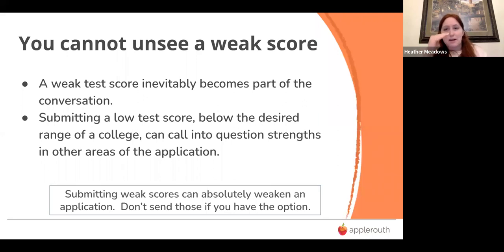That doesn't mean a mid-range score, right? If your score is towards the bottom of their range, maybe that's not going to terribly hurt you. I'm talking about something a lot lower than your GPA, or a lot lower than what a selective school would expect. So again, just make sure you're thinking about that. Don't send those in if you have an option not to.